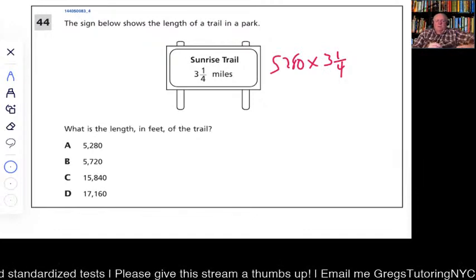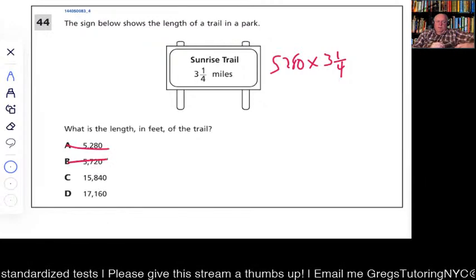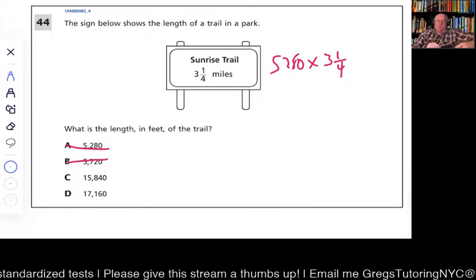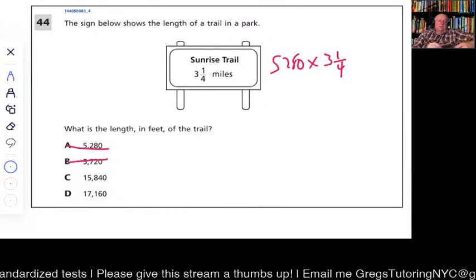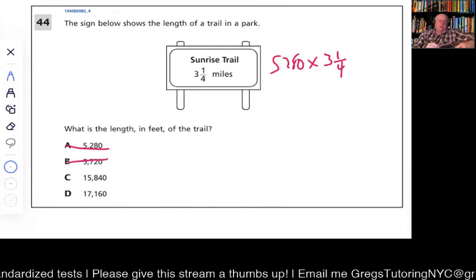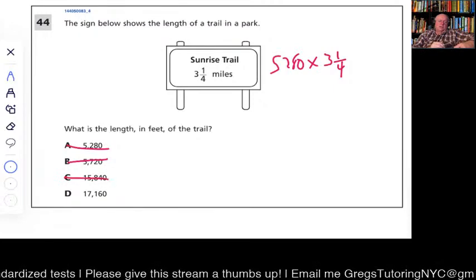So for some of you, once you see that that's what it is, you know the answer can't be A or B. Okay? Is it C? If we have 5,280 just times 3? Well, 5,000 times 3 is 15,000. So is it 280 times 3? Is that going to give you the 840? Yeah, but what about the quarter? So you can see without even actually doing this calculation that the answer would be D.